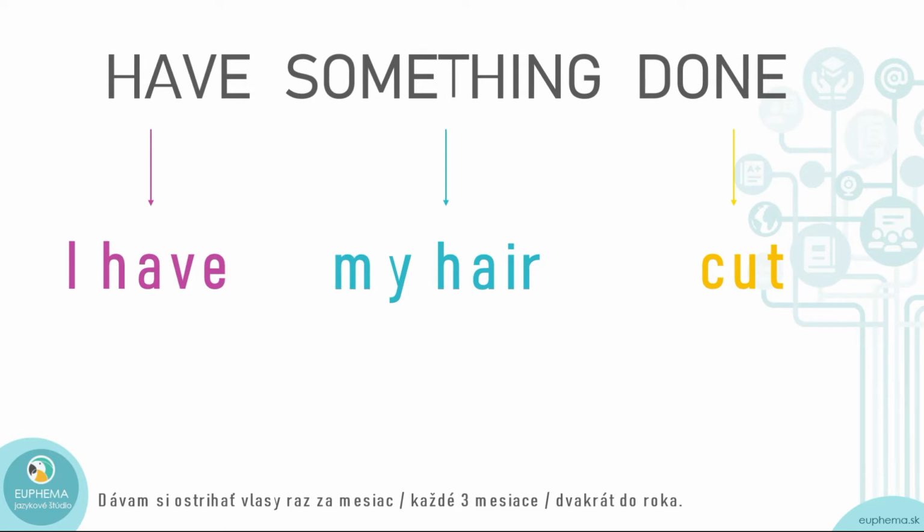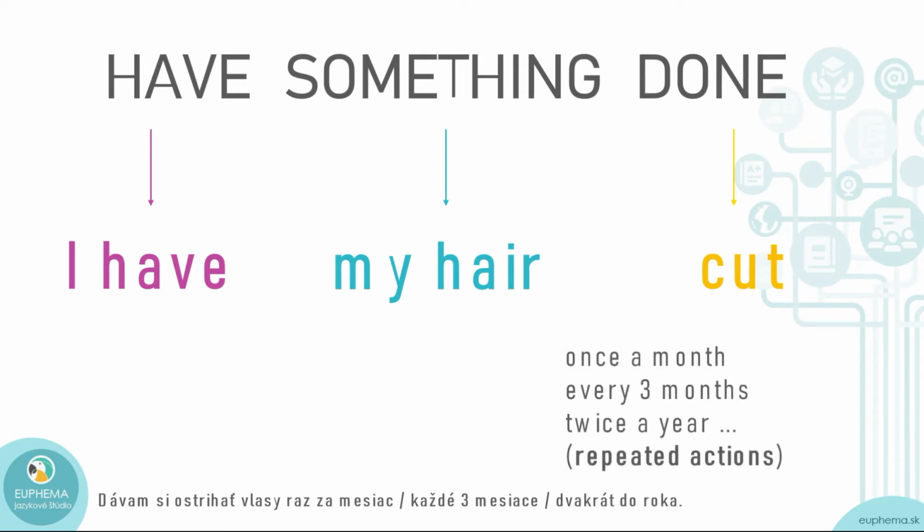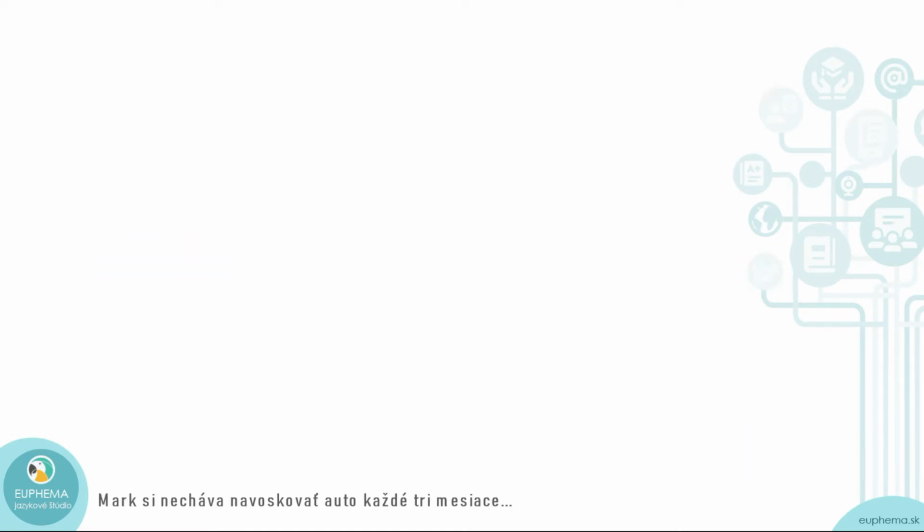And then you can say how often you have your hair cut. For example, once a month or every 3 months or twice a year. Doesn't matter. You can put there whichever expression, time expression you want. The important thing is that it must be a repeated action because we are using the present simple form of the verb have or get. Okay, let's try another example.